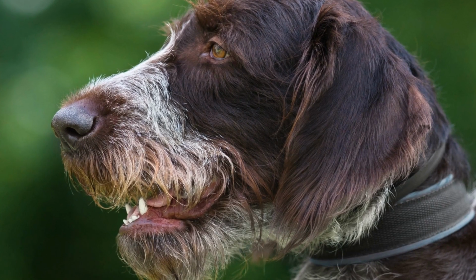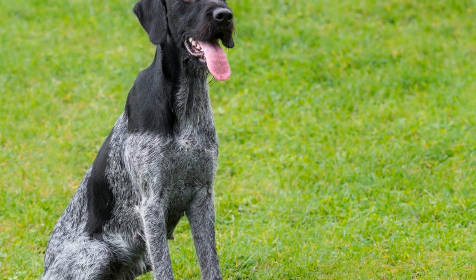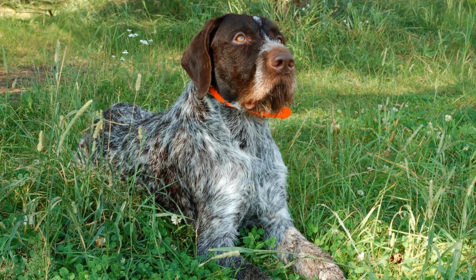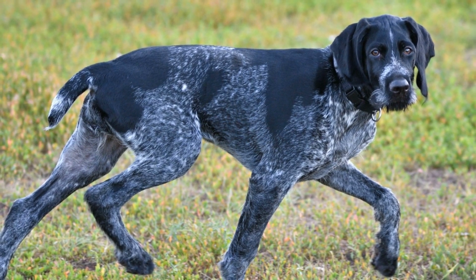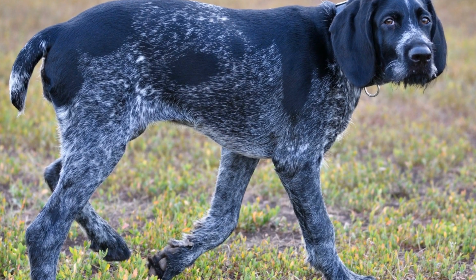5. Visit the breeder's facility. Plan a visit to the breeder's facility or home. A responsible breeder will welcome you and give you a tour of where the puppies are raised. Observe the living conditions and note if the environment is clean, safe, and well-maintained. Interact with the adult dogs and assess their behavior and temperament.